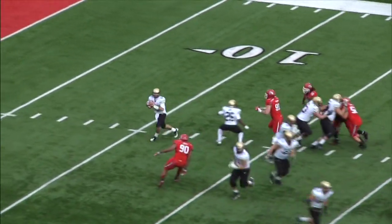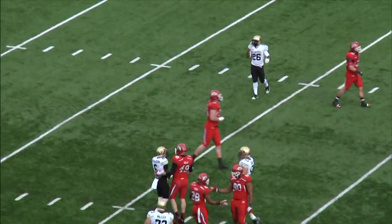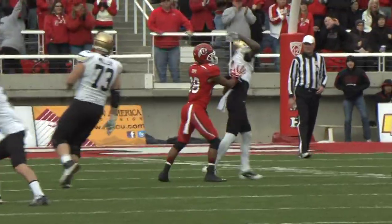Hanson out of the shotgun. The snap. Fakes the inside handoff. Throws the bubble screen right side. P. Rich had the ball in his hands and dropped it right there. Was Reggie Topps on the coverage. That'll bring up fourth down. And the Buffs will have to punt this one away.